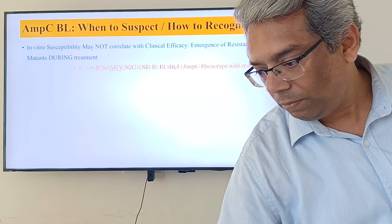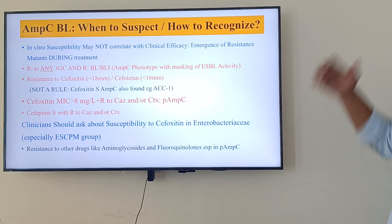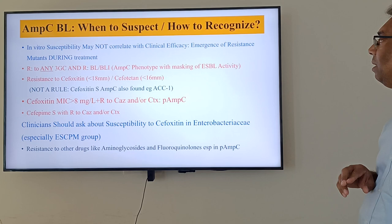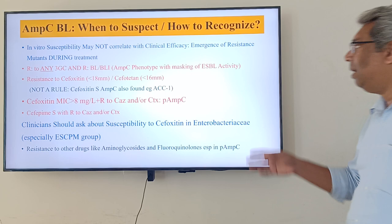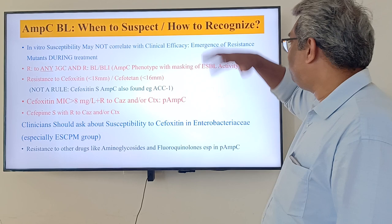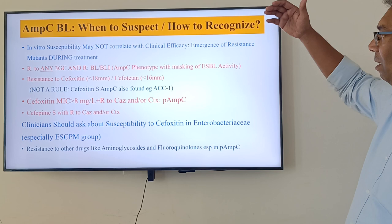So now, when to suspect and how to recognize AmpC beta lactamases: in vitro susceptibility may not correlate with the clinical efficacy. There is always emergence of resistance mutants during the treatment. Resistance to any third generation cephalosporin and resistance to BL-BLI combinations is classical of AmpC phenotype masking the ESBL, because the umbrella of AmpC is much wider as compared to the ESBLs. So if third generation resistance is there, it could be both of them, because it could be AmpC as well as ESBL.